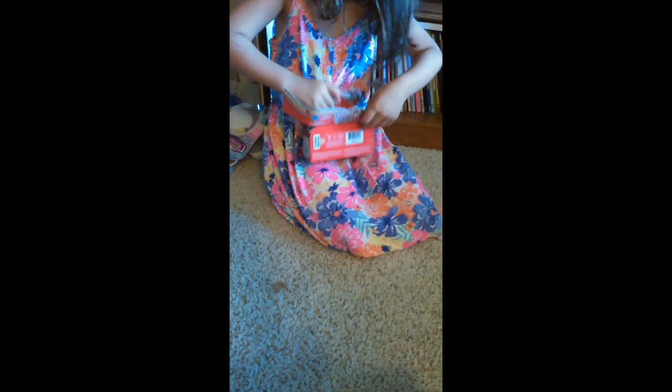Okay, next she's. Well, we got it open. And I think these guys are going to come with the batteries. So hard. Oh, here are the instructions. Here, I'll show them that while you finish opening. And there's a bag. Okay, I'm gonna read the instructions.